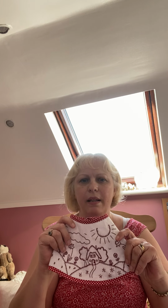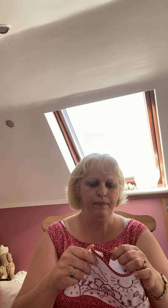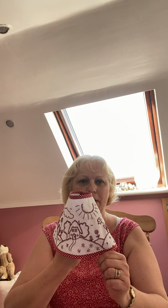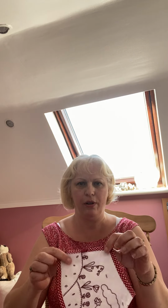I've not had an appliqué one yet, but I've got a lot of them still to do, so I just need to get on and get those done now. I have got another one finished. I just again need to attach the bias binding, but I didn't bring that up to show you because it's a Christmas one. And I know not everybody is as Christmas mad as I am.